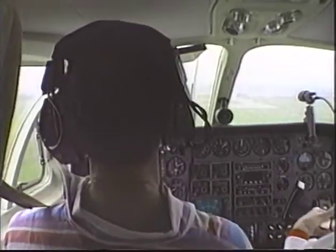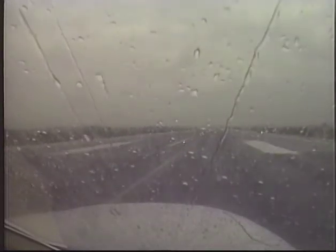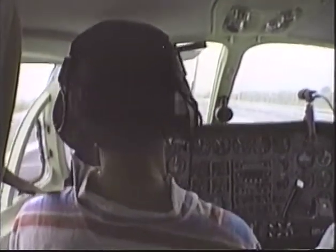Tower Golf Oscar Bravo Alpha, Alpha approaching the hold. Alpha Alpha, Roger, after the landing, light twin short finals, line up 05. Line up 05, Alpha between Alpha Alpha. Charlie Papa, vacate first on the right, please.